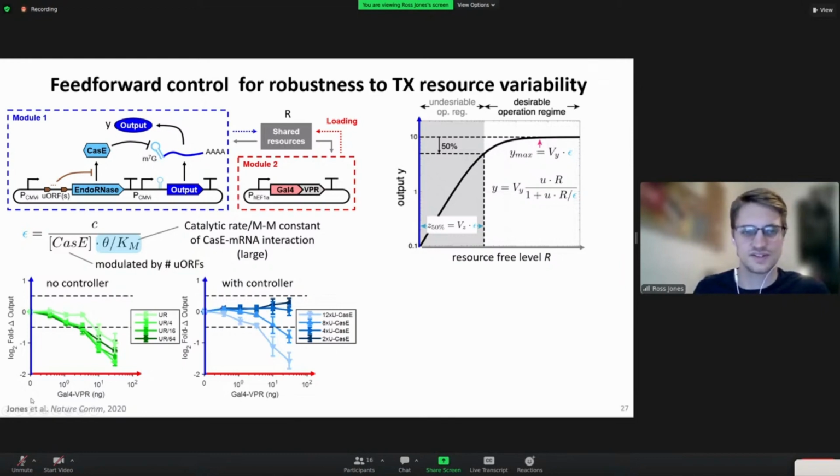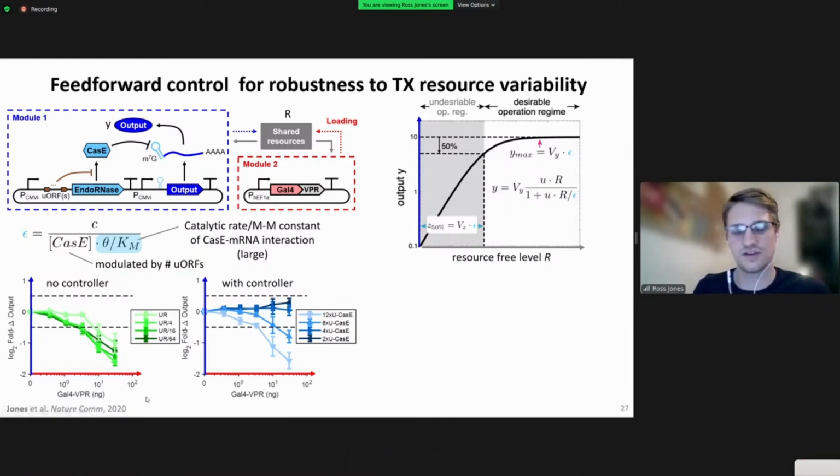And what you can basically see is that as we add in more and more of the resource competitor, Gal4 Viper, we deplete the resources and decrease the expression of the output, regardless of what the initial expression level of that gene was. When we have the controller, it works quite nicely. So it's able to prevent resource competition from affecting the level of output. But then as we add more and more uORFs, we basically decrease the expression of Cas-E, which increases this value epsilon and sensitizes the system to the repression of resources by sequestration of resources by Gal4 Viper.